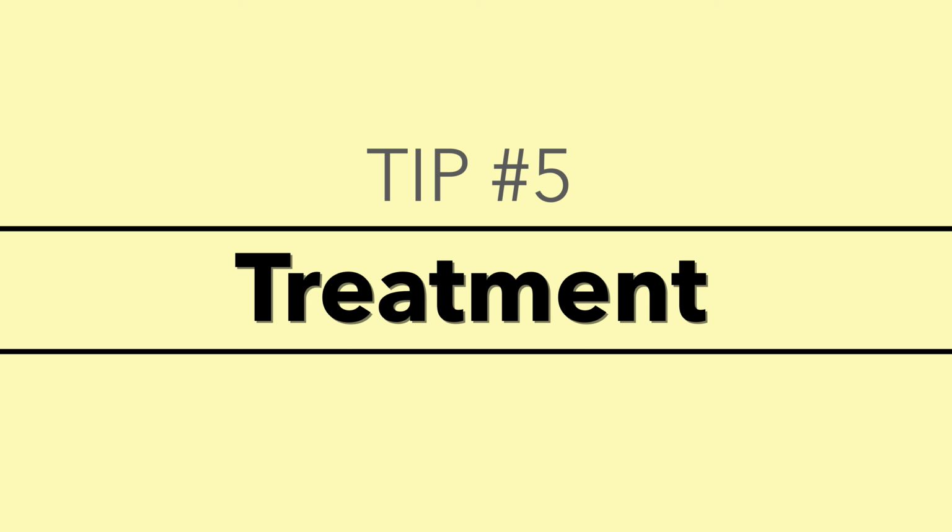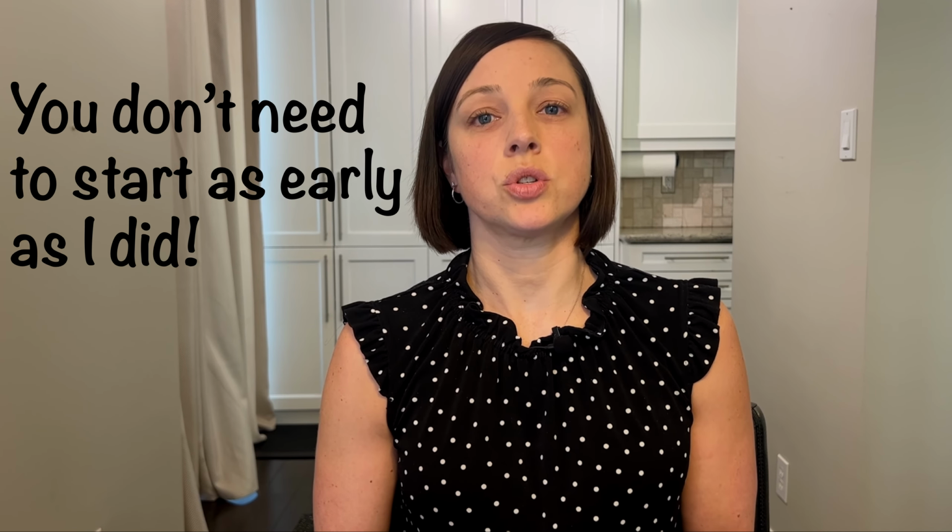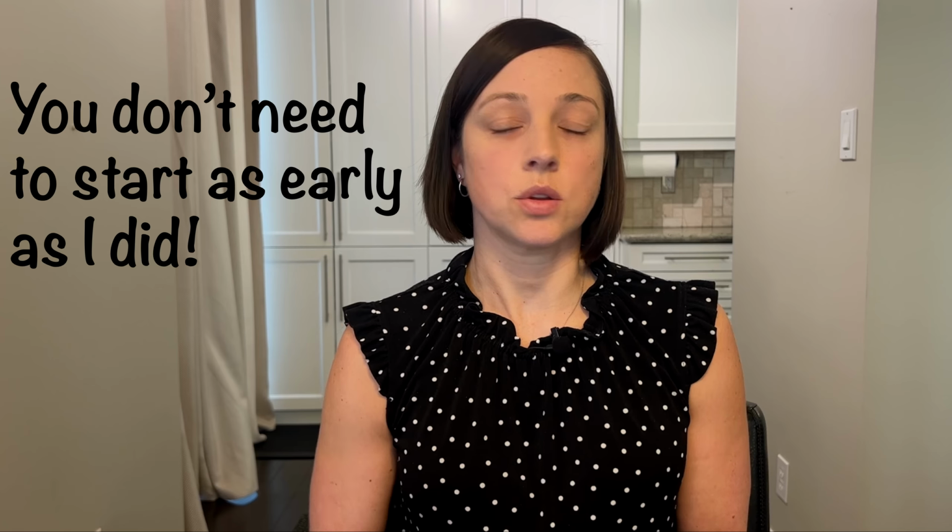The last tip is getting some treatment. This is probably one of the most helpful things that I did, but I don't think it would have been as effective had I not been doing all the other self-care tools that I mentioned before. I started getting treatment from one of my colleagues about a week after my mastectomy, and this was just to some of the surrounding areas, so not on my chest, but in through the mid-back, neck, and the shoulder area.